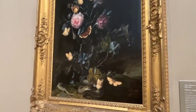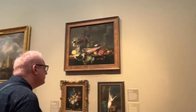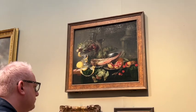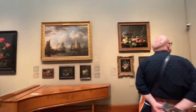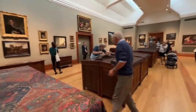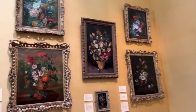I don't know how to say this person's name. It was in the 1600s. I do like that still life on top. I think this was done by the same person that did that really big one. Very old-fashioned, but beautiful. And you have to lift these curtains up to see drawings and stuff. Lots of beautiful flower still lifes.